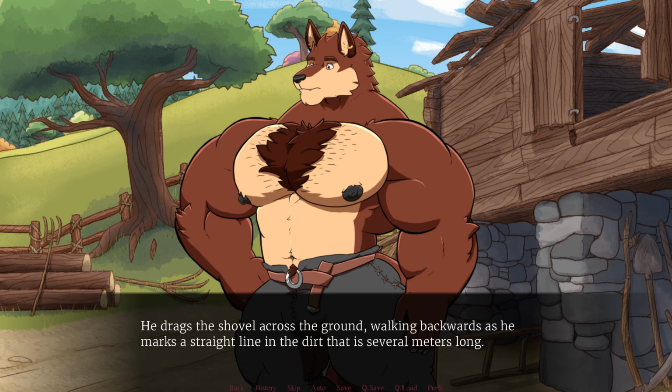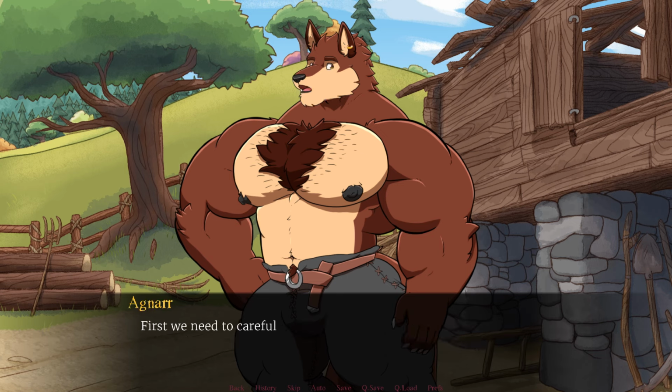He drags a shovel across the ground, walking backwards as he marks a straight line in the dirt that is several meters long. First, we need to carefully figure out why exactly you're having so much trouble walking.